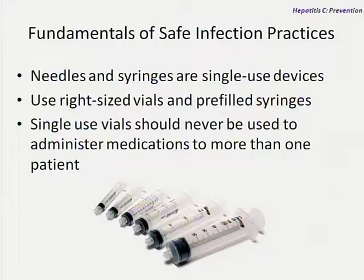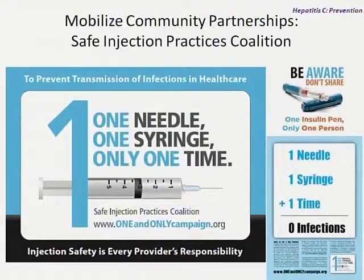Fundamentals for safe injection practices include remembering that needles and syringes are single-use devices. The use of right-sized vials and pre-filled syringes is preferable to minimize drug wasting, and single-use vials should never be used to administer medications to more than one patient. That's why they're called single-use vials. The Safe Injection Practices Coalition is an effort led by CDC, ASTO, SHEA, a number of the state health departments here in the room, as well as a number of professional societies to get that word out.